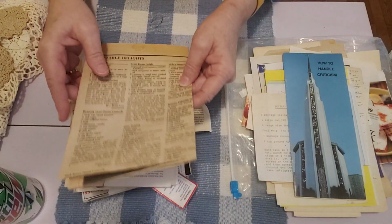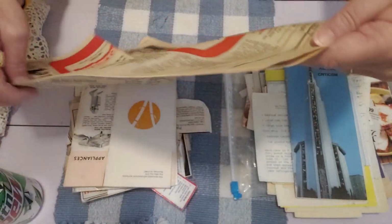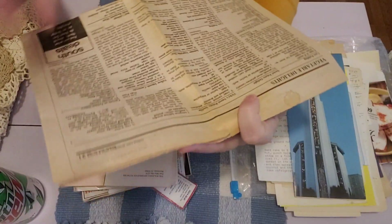Okay, on we go. A whole newspaper here. No telling. Probably all kinds of advertisements, but we might see a date here. Let me see.